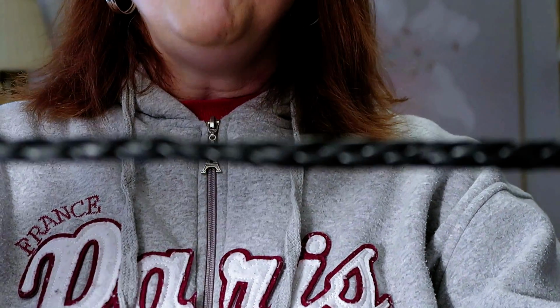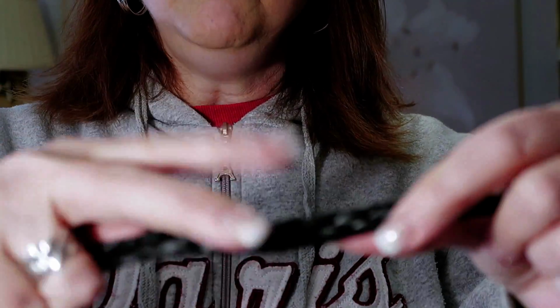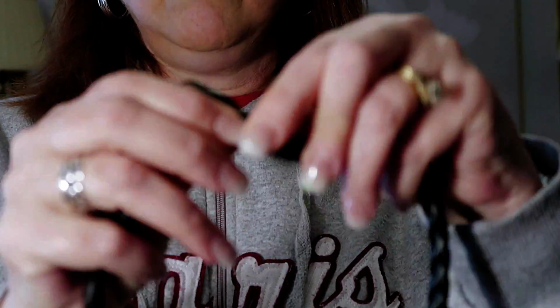And you can see that it is braided rubber, which means that you don't need clothespins, and you don't just drape everything over, which takes it longer to dry.